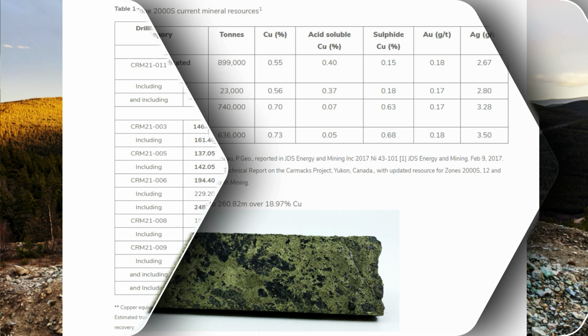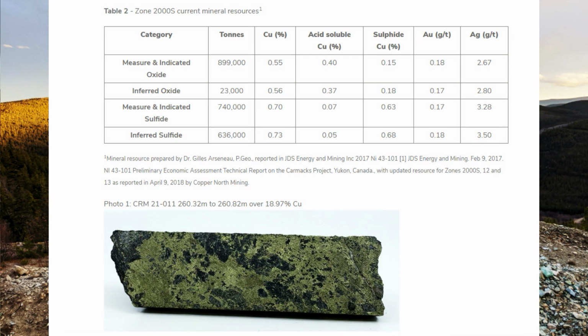Now, sticking with zone 2000 south, I have table 2 before us. What do these results seem to indicate? Yeah, so table 2 is a resource calculation done by previous operators. This was published in 2017, and you can see it's quite a small resource, about 600,000 tons in the sulfide domain, which your viewers should know that the sulfide domain is what we're targeting.